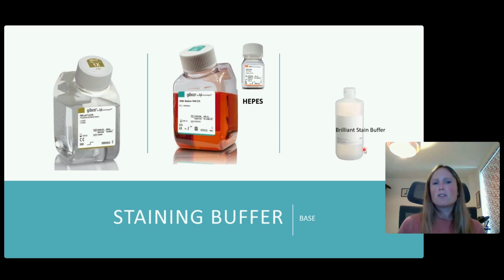And then I mentioned polymer dyes. This is another reason you need to know what kind of dyes you're working with. So those BV421, the brilliant dyes, they're all polymer dyes. And what polymers love to do is stick together. So most companies will provide a staining buffer for use with their polymer dyes, and that prevents those dye-to-dye interactions. And we'll see this come up again shortly.